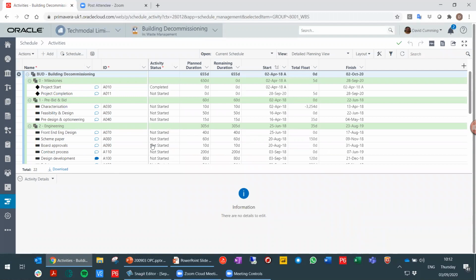So those users of Primavera P6 will recognize a lot of what we're looking at on screen here. We have the standard scheduling engine from P6. So we've got our activities, the standard scheduling calculations, all of that is pulled straight from P6 and brought into OPC.